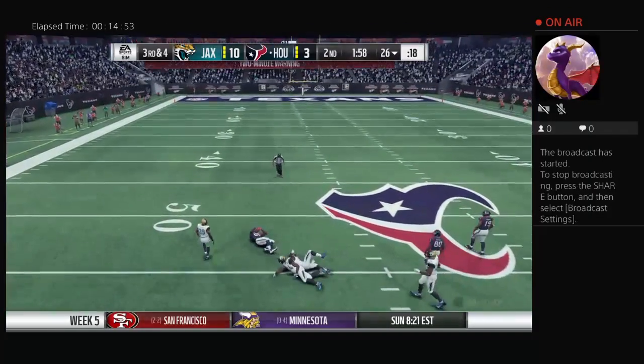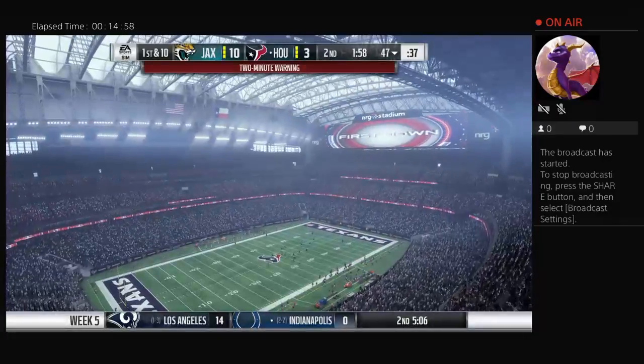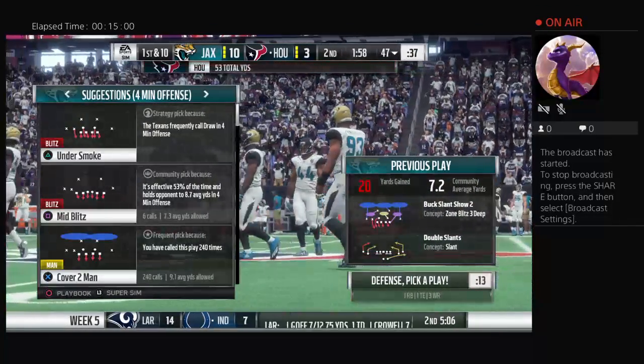Over the middle, complete. It's Sullivan. And they're going to get this one all the way out across the 45.